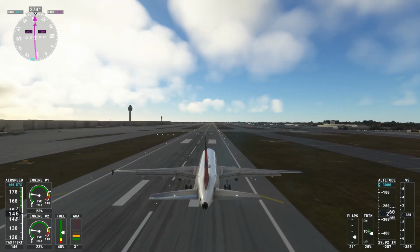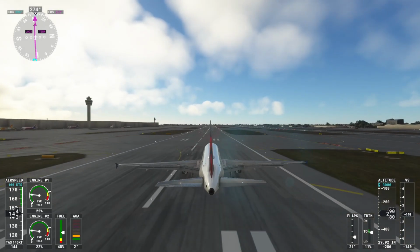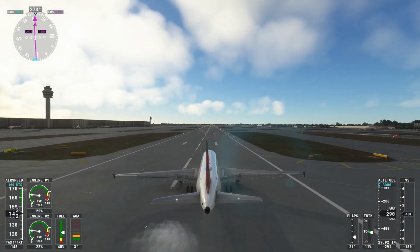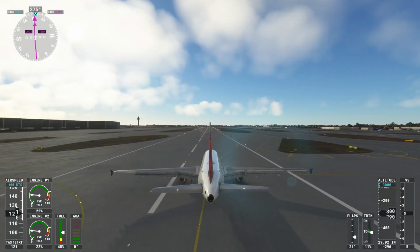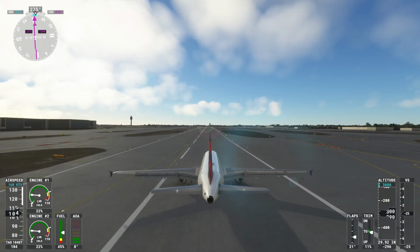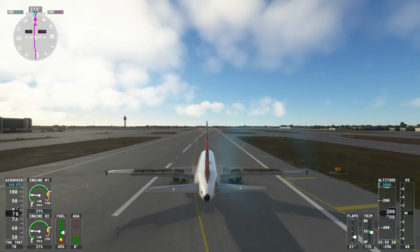And 2.6 left. Pull back a little bit. Oh, bounce. Yeah. Bounce down the runway as I normally do. I think landing properly on the first attempt's overrated anyway, so. Get over yourself, normal pilot.